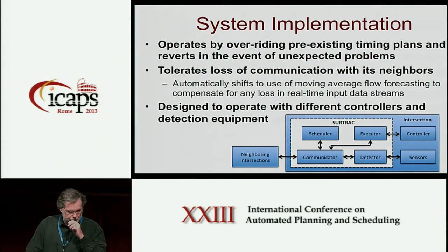A few words about the system implementation. We operate by overriding the existing timing plans that are there, but we do that in a way that allows the system to revert. That was a big problem when we started. We've in fact never had to do that. But the system also tolerates loss of communication with its neighbors. So if a failure in the network is detected, a given intersection will automatically, after some amount of time, shift to just using moving average flow forecasting data, so that there's graceful degradation if you have network problems.